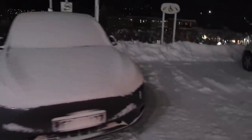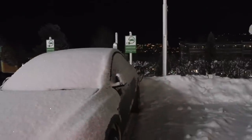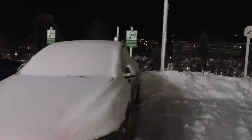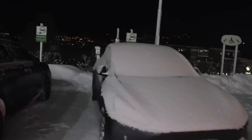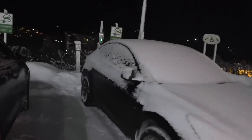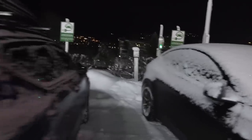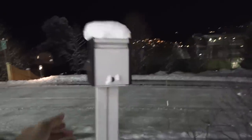So let me show you here that we have charging options. Actually there's a Tesla destination charger, 7.4 kilowatt. It's been taken by a Model Y right now. But normally I could use this one, and it's also possible for non-Tesla to charge here. But we also have plugs there and here, double Schuko, in case you want to plug in and charge.